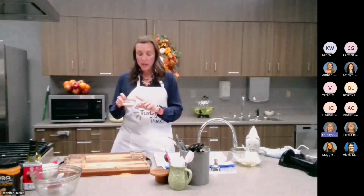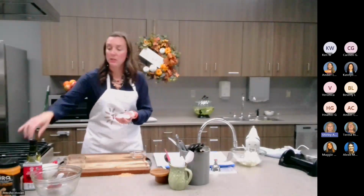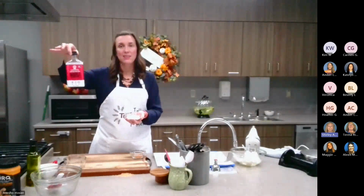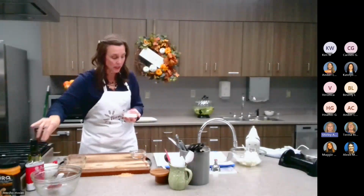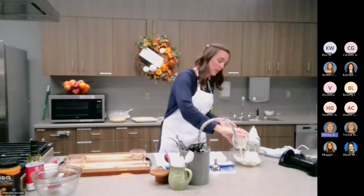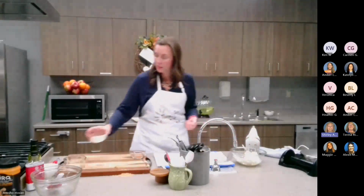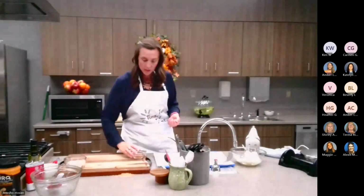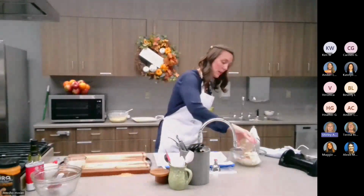And then we're also going to add some more maple flavor. So in this one, I actually have the Lakanto brand monk fruit maple syrup. So we've got a couple of tablespoons of that in here, and a teaspoon of some vanilla, right? Because vanilla usually makes all of those things taste better. And then a teaspoon of some cinnamon. Add a little bit of a cinnamon zip to this guy.